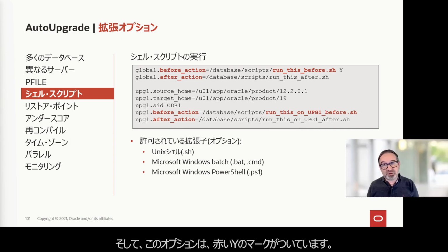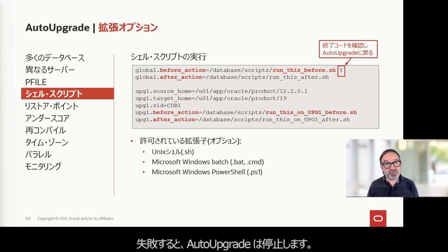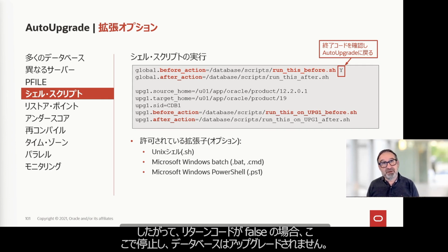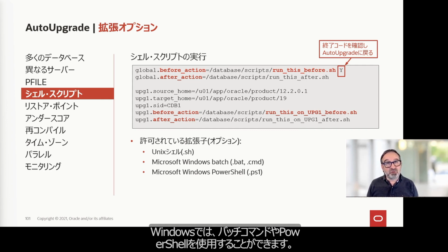And we passed on also this option. You see it here with a red marked the Y. This means if the return code of the shell script executable is positive, yes, then we will go on. If that fails, AutoUpgrade will stop. This is to make sure, let's say I want to stop my application server stack and that fails, I certainly don't want the upgrade to proceed here. So if the return code is false, then it will stop here and the database won't be upgraded. You have permitted executions for shell scripts on Unix. On Windows, you have more variety. You can use batch, command, or PowerShell.